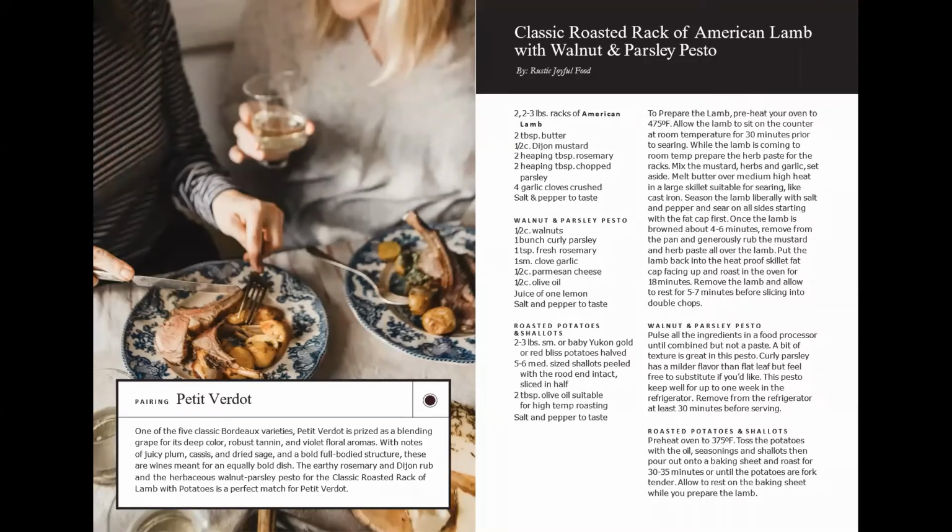To me, that's the most fun, because everyone's going to think something a little bit different and have a different preference. And I think that's probably my number one tip when it comes to trying to pair.